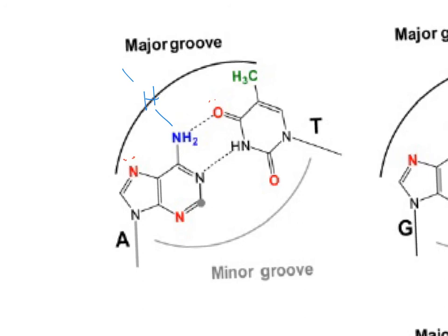Right. So there are positive and negative charges along the edges of the nucleotides, and that's what proteins feel or interact with that makes proteins stick more to one DNA sequence than another.